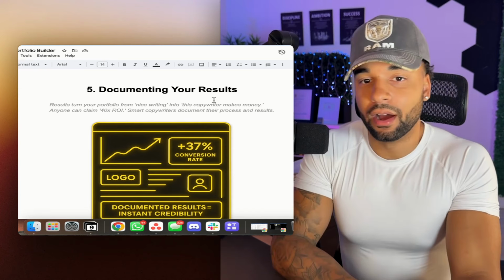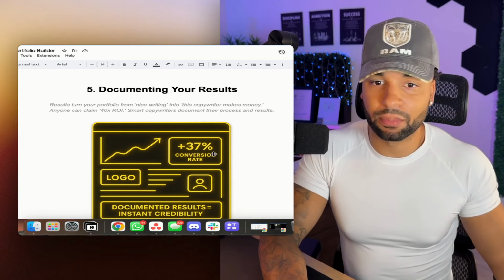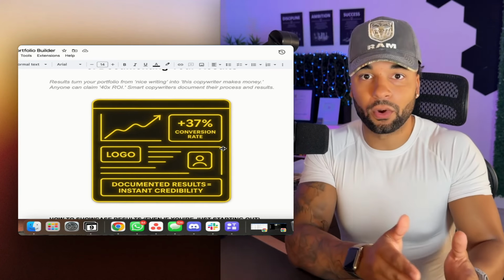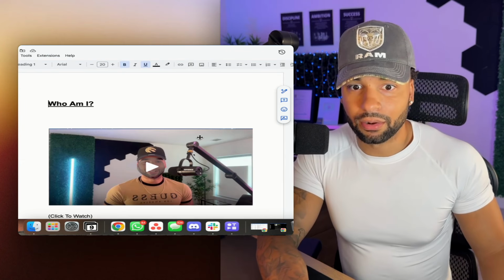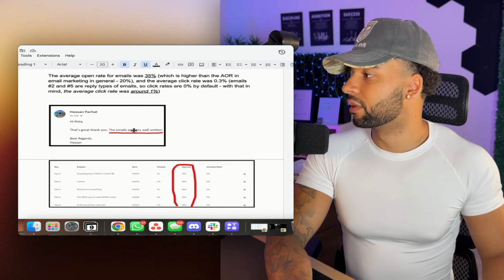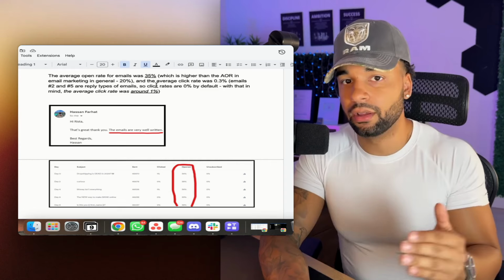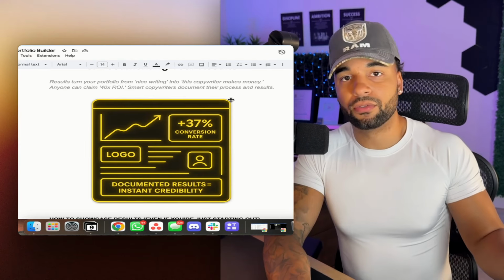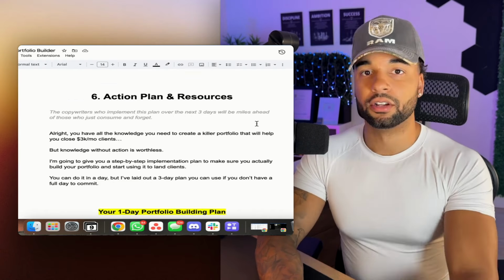Another type of social proof you can use is the actual results that you're getting. So for example, a 37% conversion rate, or you got this many sales from email, you can actually just go into the software, take a screenshot of it, and then put it into your portfolio, kind of like I did right here. Screenshots right here, and also a photo of someone else just saying, hey man, the emails were very well written. And this goes, again, a long way to show and separate you from other beginners and copywriters who, of course, want this exact same client.